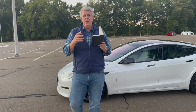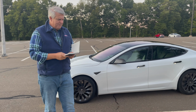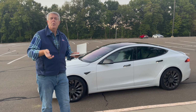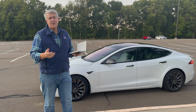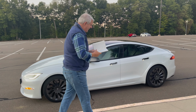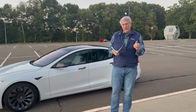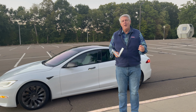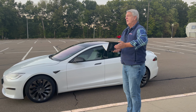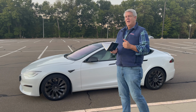Now, because of the yoke, which overall I like, there are no stalks for the windshield wipers or the turn signals. The windshield wipers are not really that big of a deal, but I've been driving this car for 2 weeks, and I haven't really intuitively fallen in love with the turn signals. If I'm on 95 heading south and I want to get into the right-hand lane, I kind of have to think about where the turn signals are.